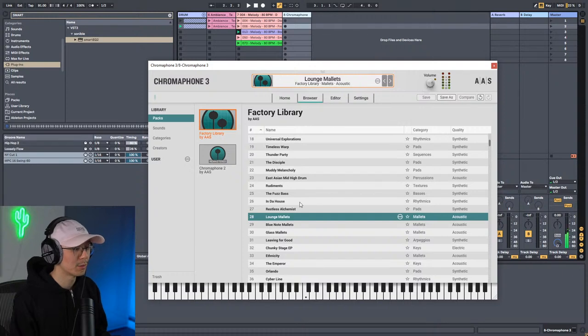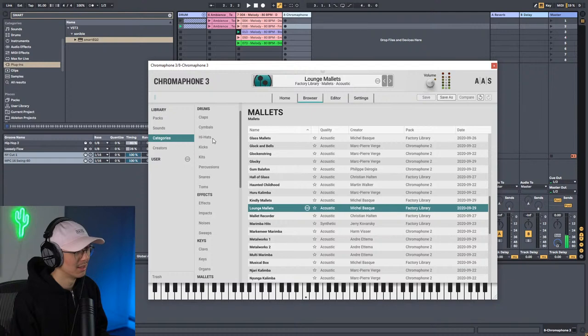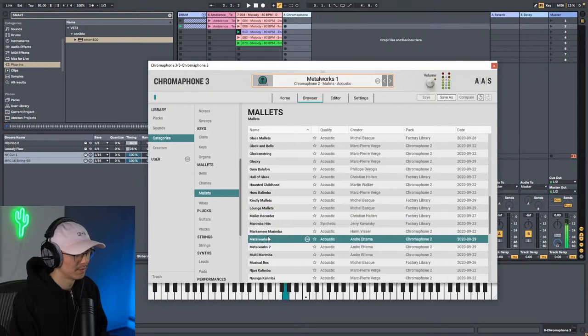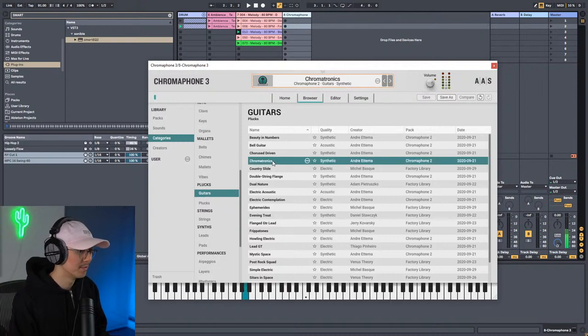So yeah, there's some really cool sounds, very realistic sounding. You can also browse by category. So now we can check all the mallets. There's mallets, plucks, keys, effect sounds, drum sounds, strings, synths. So a wide variety of sounds that you can create with physical modeling.